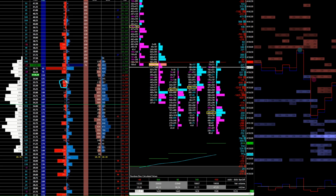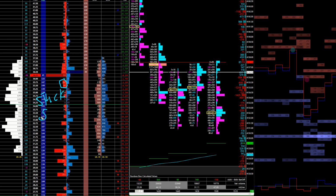All right, so you can see I just took a long from 36 quarter, 6 lots long. We just kind of bounced off the lows. We had a poor look here in this low, and we're bouncing up here. So I'm looking to catch a little relief bounce.